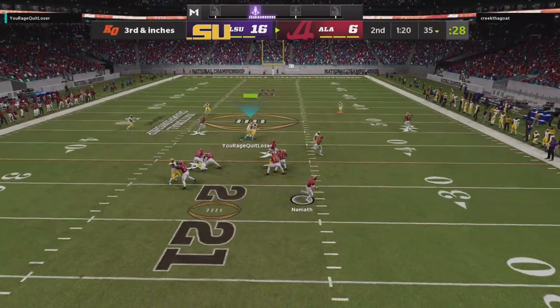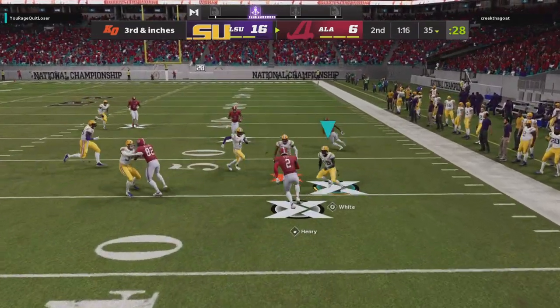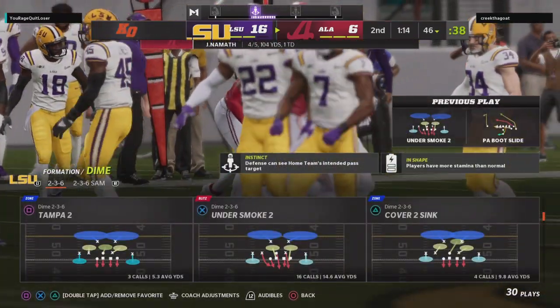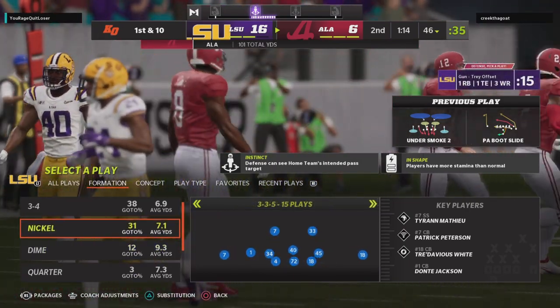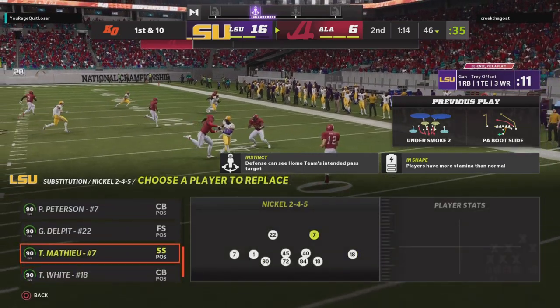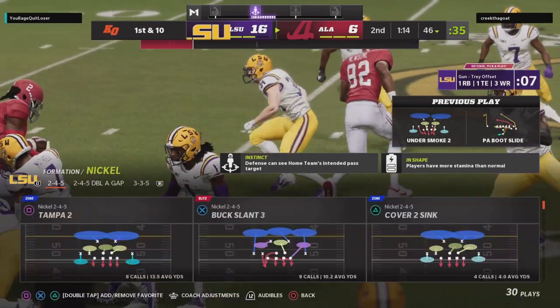Namath rolling to his right. He dumps it off for Henry, and he slips up past the 45 before being tackled. Yeah, these are the types of plays they're going to need to hit on if they're going to get back into this game. It hasn't been the greatest of first halves, but this is a nice throw here on third down, and they keep the drive going.